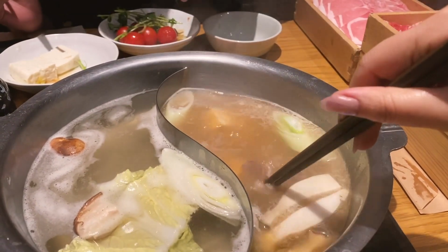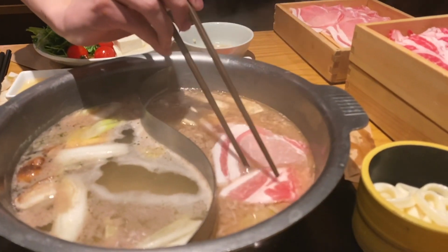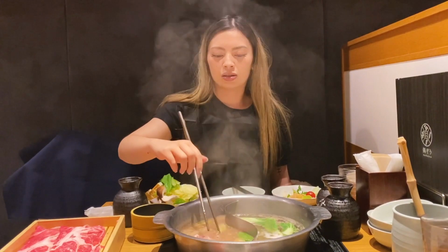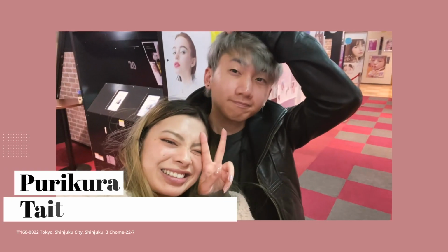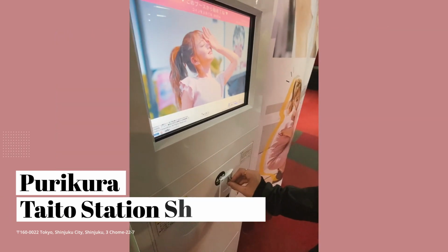So hot pot in Japan is called Shabu Shabu, which means swish swish, and it's kind of like when you dump your meat into the soup, it makes this swishing noise, which is why it's called Shabu Shabu. A fun fact. So after we did hot pot, I wanted to go take purikura, which is another late night activity that I like to do.